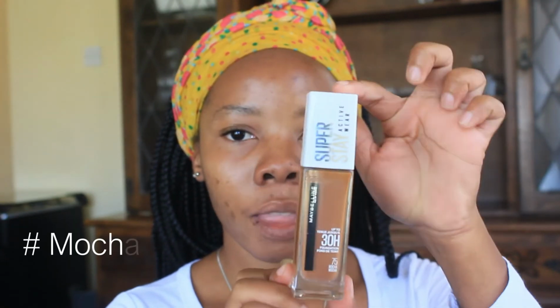So I'm going to take a brush. I'm going to be using this brush to blend my foundations, and the first one that I'm going to start with is Mocha. I'm going to go from the darkest to the lightest so that you can see, and Mocha is the darkest shade that I have. So what I'm going to do is I'm going to open it and squish it on my hand, like so. So I have that product, and then I'm just going to swash it on my face.